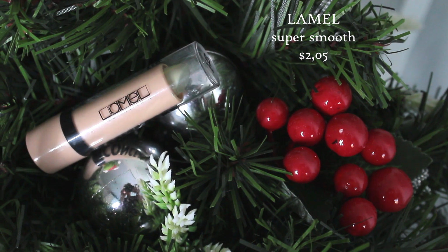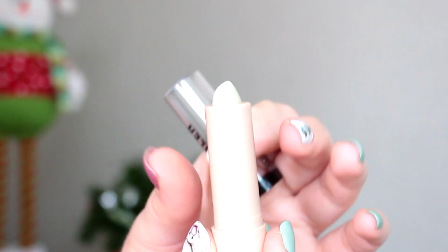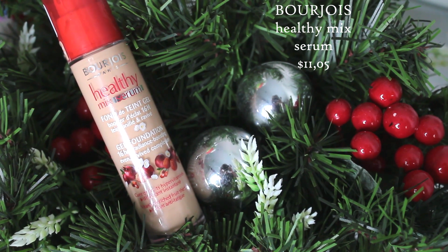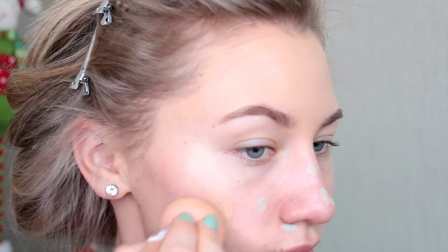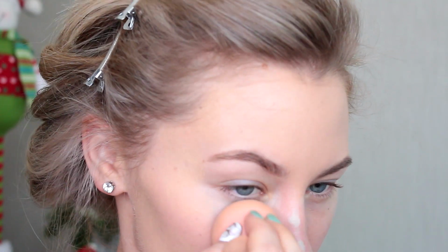First of all, I'm going to use green concealer from LAMEL and cover up any redness on my face. It's a very cheap brand and it's the most comfortable shape of concealer, looks like lipstick. Now for foundation, I'm taking Bourjois Healthy Mix Serum. The formula includes lychee, pomegranate and goji fruits, so it smells so delicious. Very light texture, it just melts on the skin, invisible on my face, but it also smooths out the tone of my face and makes the skin shining.